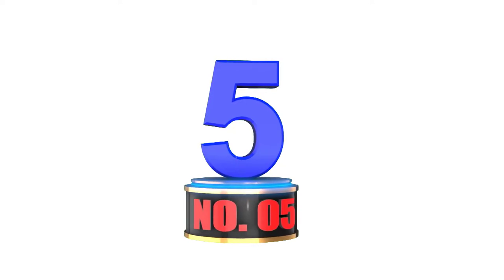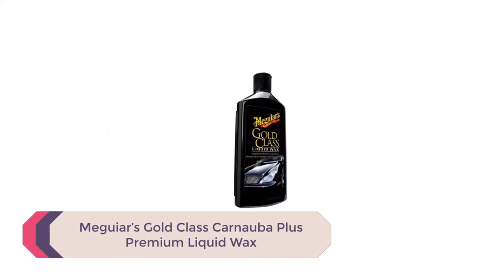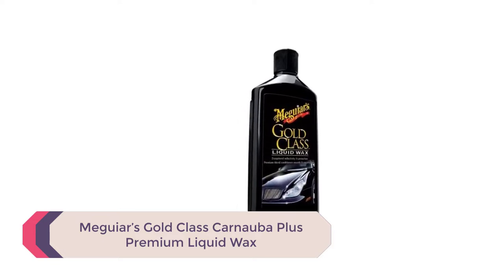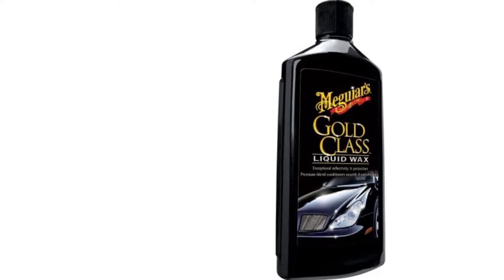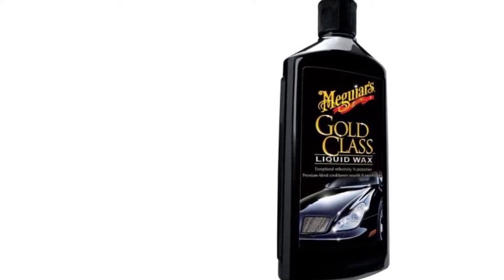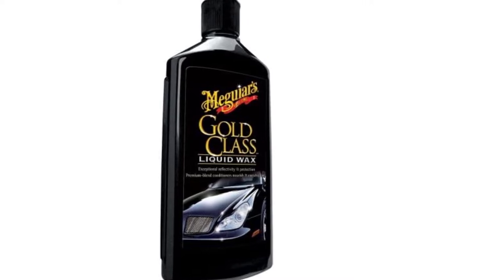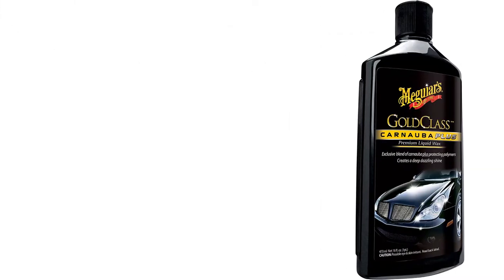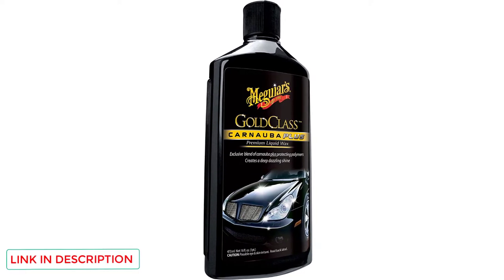Number 5. Meguiar's Gold Class Carnauba Plus Premium Liquid Wax. Meguiar's Gold Class Carnauba Wax utilizes a luxurious Carnauba polymer to give your black paint a strong finish. This creates a long-lasting action that will ensure a pristine shine, something that is essential when you are working with black paint. The protective polymers create an effective barrier that showcases glossy and matte finishes.